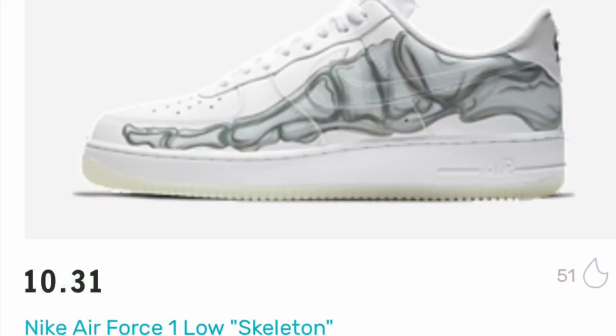So first things first, the Air Force One Low Skeleton. Let's take a quick look. Yes, I really like that shoe. It's nice and simple. I believe retail on it is about $100, and it is dropping on Halloween. So since that shoe is dropping on Halloween, go ahead and look out for that. That should drop tomorrow sometime. Pay attention to it.